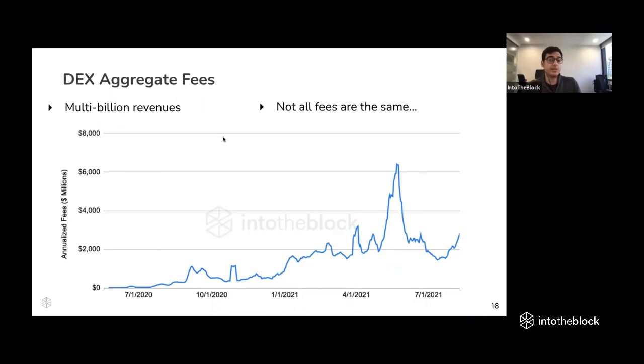And in aggregate, between these 5 DEXes that we've been covering, annualized fees have managed to grow. I'm taking, for context, the 7-day average fee generated between all of these 5 DEXes. Of course, if I just took 1 day, it might not be a great sample. So I'm taking the 7-day average. And at a point in May, as prices started crashing, there was, of course, a lot of volume activity, which led to multiple billion in revenues being projected.